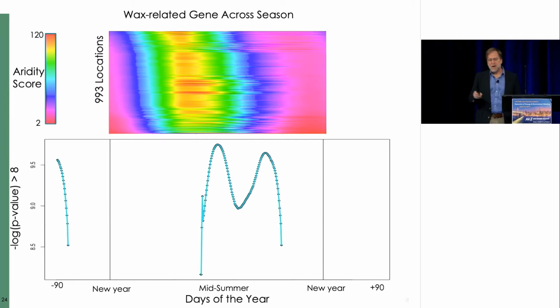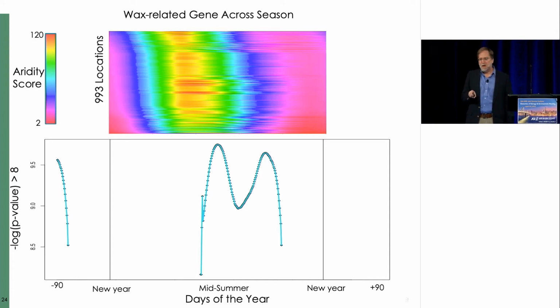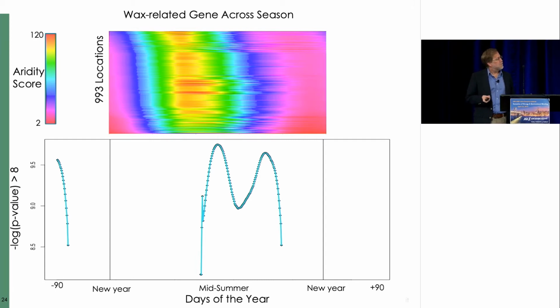So here at the top is a heat map view of the climate type itself. Every row here is a GPS coordinate associated with where that genotype was collected from, so it's native environment, and you're seeing how it varies across the year. And the bottom is the negative log transform of the p-value of the association test. You see that for a good part of the year, there is no association, but popping up in the summer, you see a pretty strong signal.